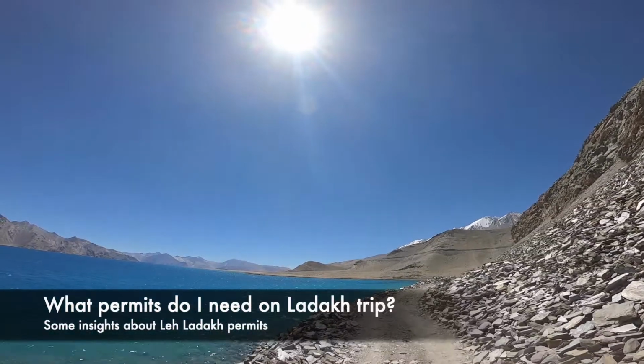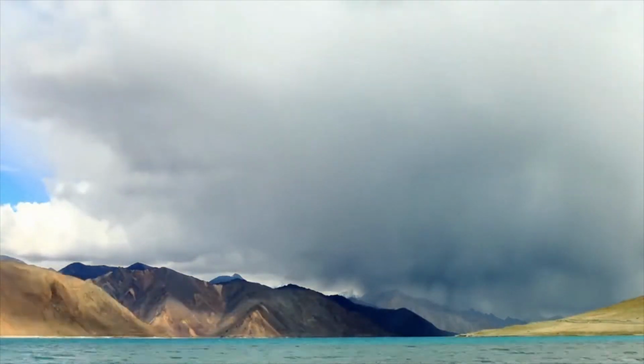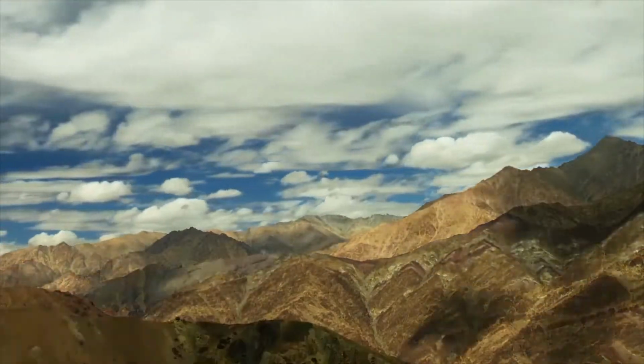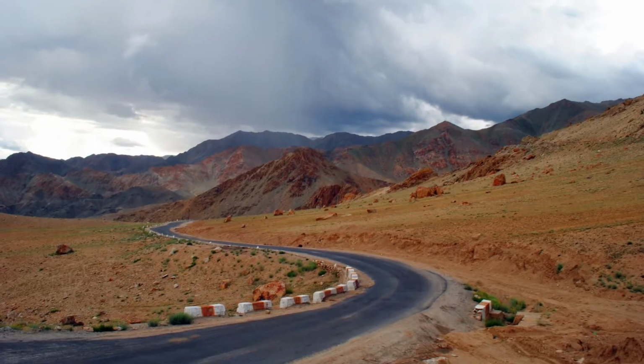Hello friends, are you planning a Leh Ladakh road trip and confused what permits you need to plan the trip? Or are you wondering where to get Leh Ladakh permits or what all places will need permits on your whole trip? There are so many places that come on the way when traveling to Ladakh, and once you are in Ladakh, again there are so many sightseeing places within it.